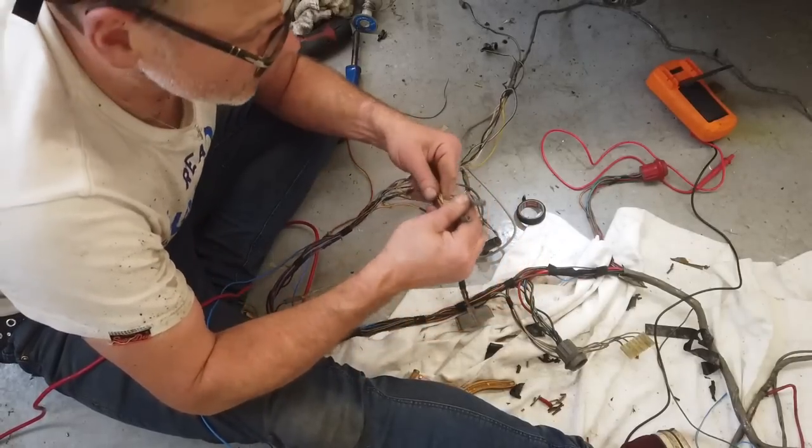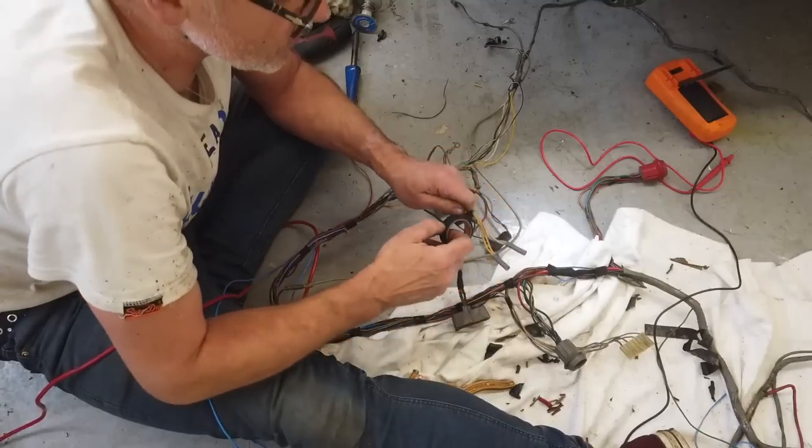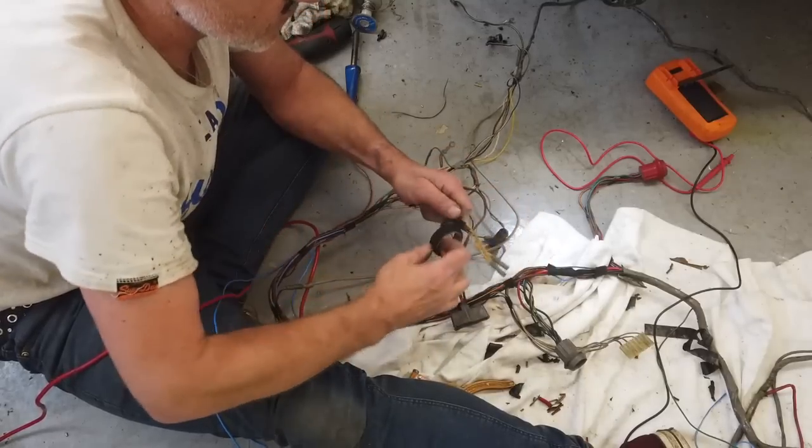Just checking you're still on. Yes, it's hard because I've got you up on a magnetic mount stuck to the garage roller door.